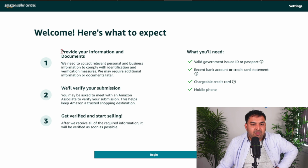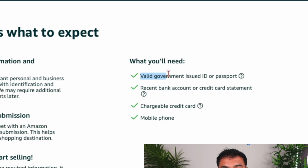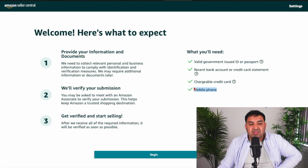They're gonna say provide your information and documents, we will verify your submission, get verified and start selling. These are the things you're gonna need to keep in mind. You're gonna have to have one government issued ID or a passport, a recent bank account or credit card statement, a chargeable credit card where you're gonna pay the fee, and a mobile phone number. These are all the things you need to have handy before you actually start creating. So we're gonna click on begin.